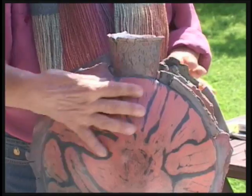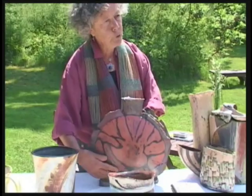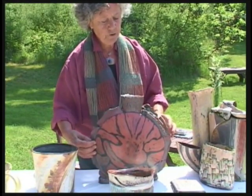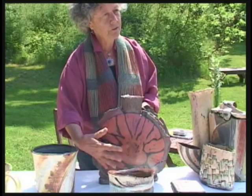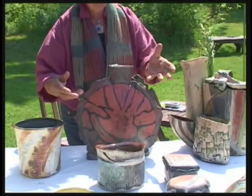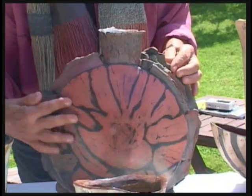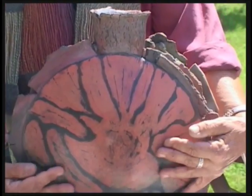The color that you see here is the color of the clay, and it has to be on a very smooth surface. And so I cover this area with a special mixture, and I smoke it when it's red hot. And then I peel it, and I see the color of the clay, and the smoke gets in between the cracks.